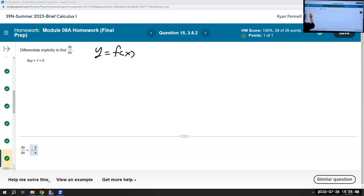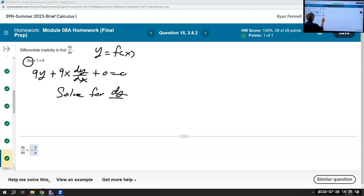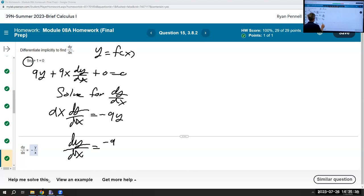So if I do that, well, here I'm gonna have to use product rule. So I get 9y plus 9x dy/dx. And then the derivative of 1 would just be 0, equals 0. So from here, I can solve for dy/dx. So 9x dy/dx equals negative 9y. dy/dx equals negative 9y over 9x. Now I can simplify.